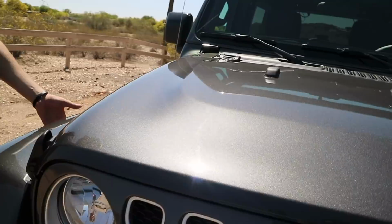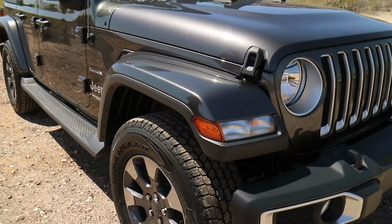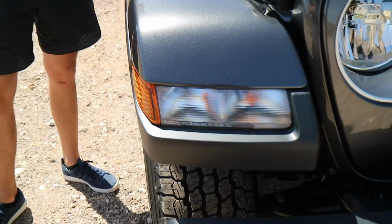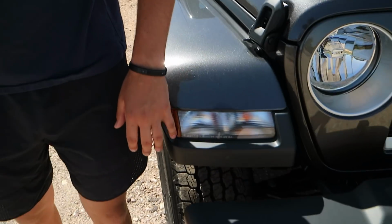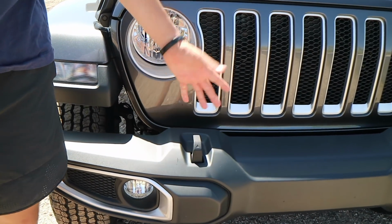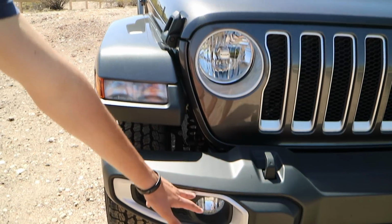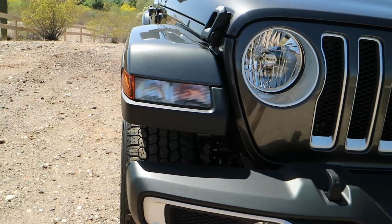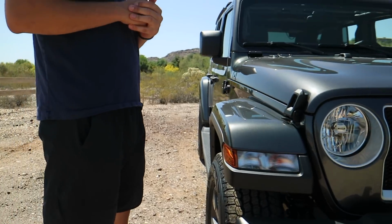Right off the bat though, another thing they changed was the fenders. So she got the painted fenders. I'm pretty sure that's just how they come stock, but once again, not 100% sure on it. They do come now with the running lights right here. On the JKs, the running lights are right here. They're the fog lights, whatever you want to call them. Or no, these are the fog lights. Yeah, those are the running lights. So now they're on the fenders. I'm not the biggest fan of that, but they're going for a more modern look.